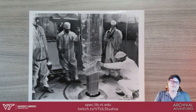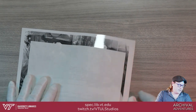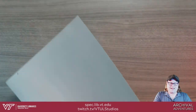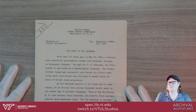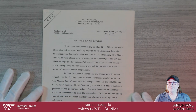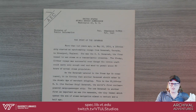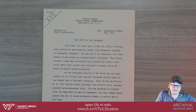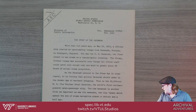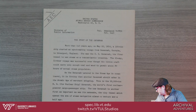I have more photos in the press kit, but those were the ones that were co-located, let's say, because they weren't attached, but co-located with this document, the story of the Savannah, which I'm going to try and zoom in a little bit, and I need to be a little gentle because I don't think, yeah.